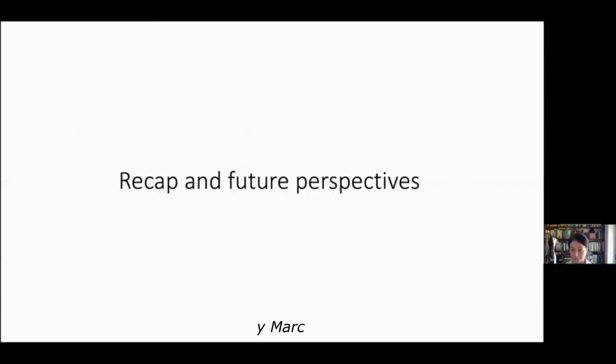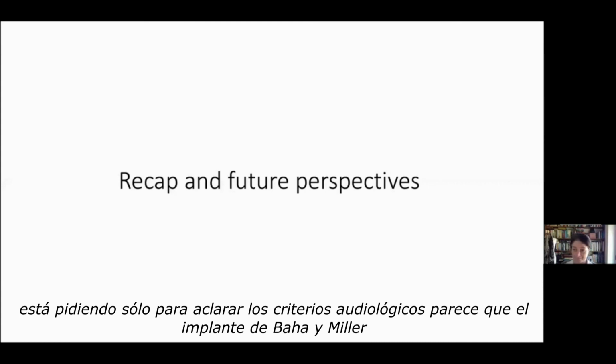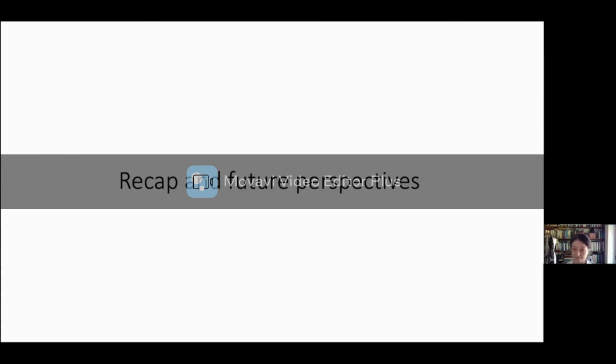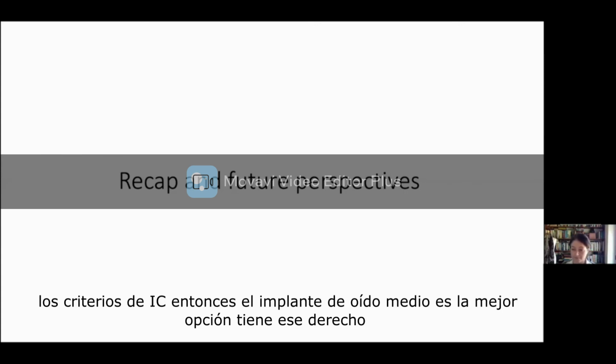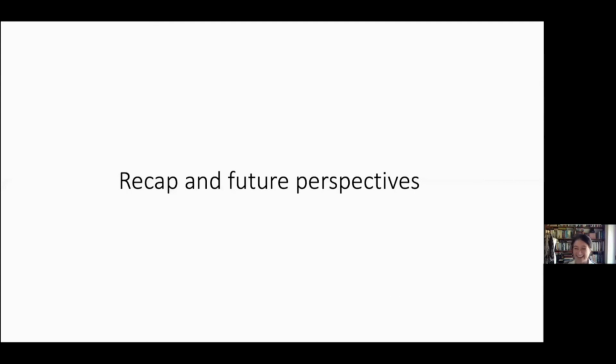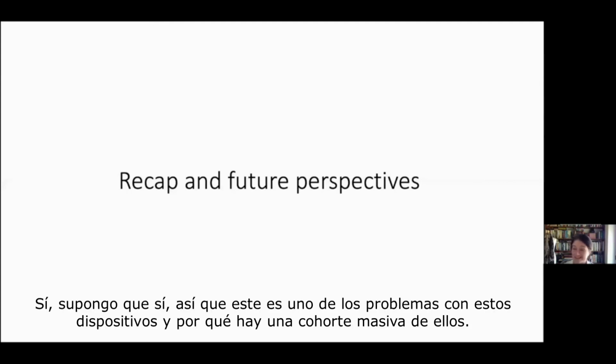And Mark is asking, just to clarify the audiological criteria, it seems that BAHA and middle ear implant are essentially equivocal for CHL and MHL, and therefore patient choice. But if the central neural hearing loss is not reaching CI criteria, then middle ear implant is the best option. Does he have that right? Yeah, I suppose he does.